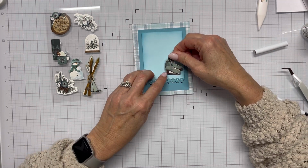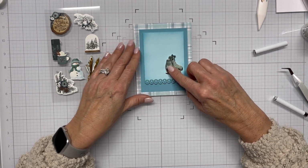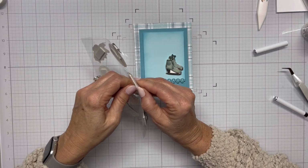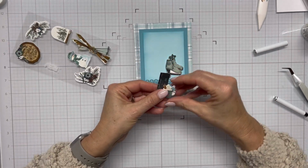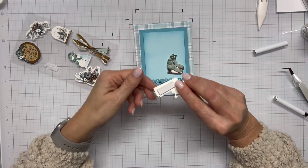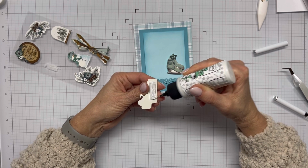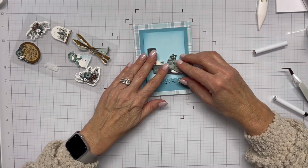And kind of get these set down on here. I think they're really cute. And like I said, if you're going out ice skating on the lake, you're definitely going to need some hot chocolate or something with you. So I'm going to lay this down with it, I think. I bent just a little bit when I pulled it off. We'll put some glue down on there. I think that's really cute.